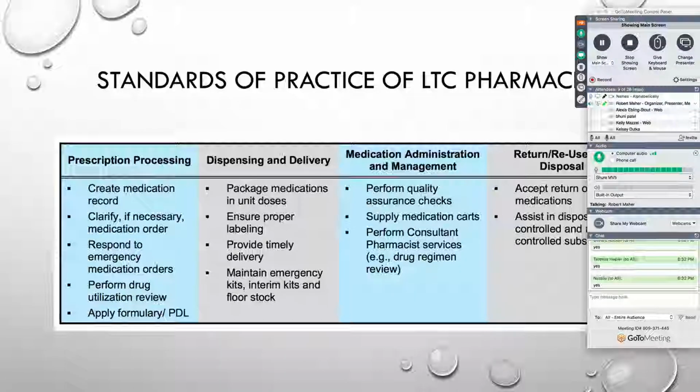This is just another overview of what all occurs, from the prescription processing to the dispensing to the administration, to return, reuse, and disposal. The reason I wanted to go through these initially is that every day a lot of long-term care pharmacies are both the dispensing pharmacy and the consulting pharmacy. There are a few states that have passed laws, the state of New Jersey, and I believe the state of Tennessee, that the nursing home dispensing pharmacy has to be separate.